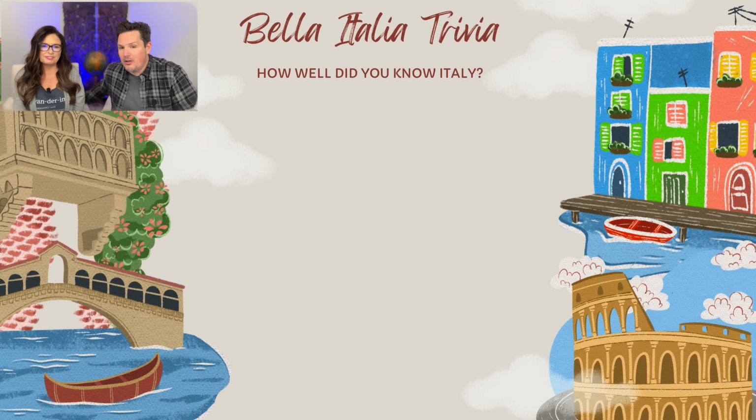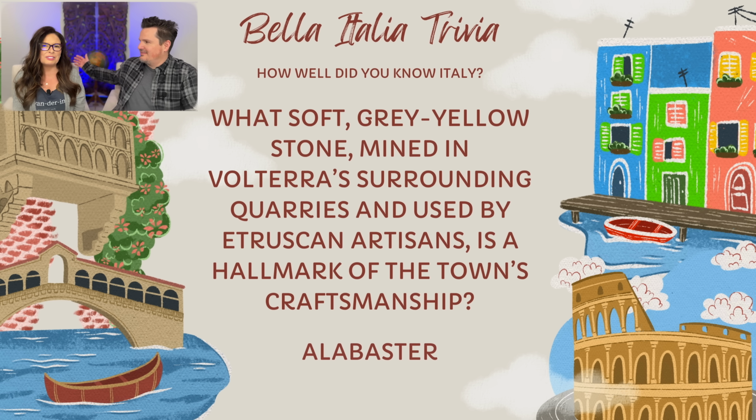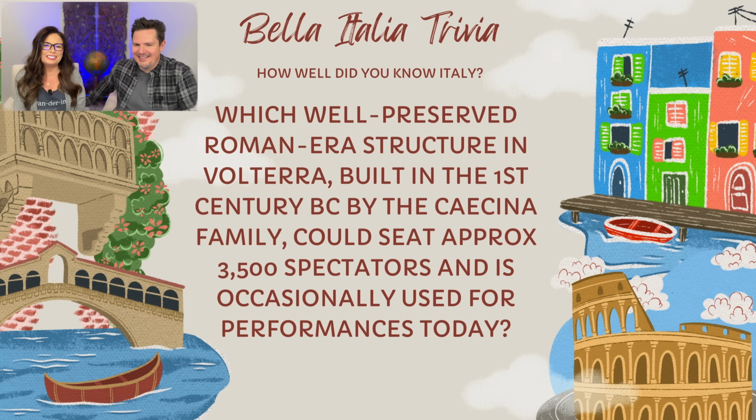Okay. How well did you know Italy, Jamie wife? Did you know these? No. Okay. So, what soft gray-yellow stone that is also her favorite paint color, mined in Volterra's surrounding quarries and used by Etruscan artisans, is a hallmark of the town's craftsmanship? Alabaster. Sherwin-Williams alabaster. Love that color.